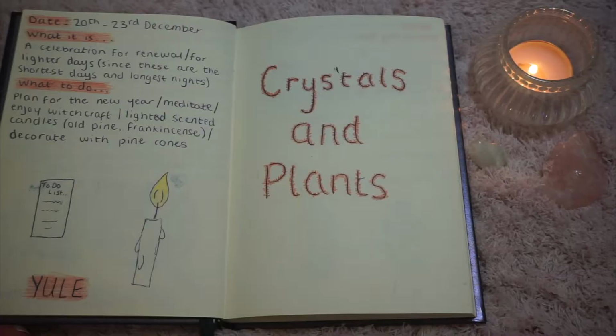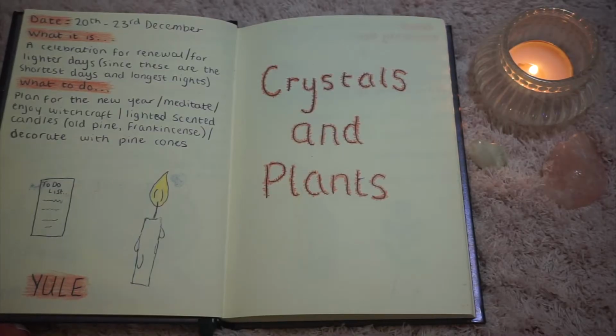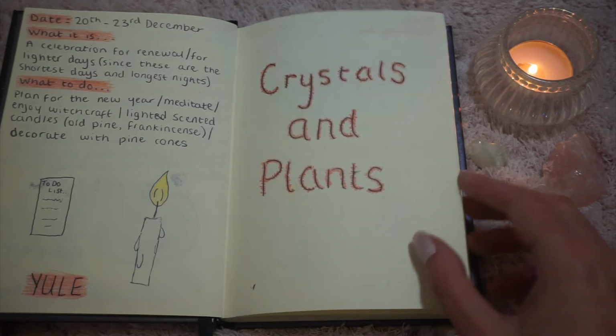And then last but not least, we've got Yule. And what it is, it's a celebration for renewal, for lighter days since these are the shortest days and the longest nights. What to do? Plan for the new year, meditate, enjoy witchcraft, light scented candles like old pine and frankincense, and decorate with pine cones. So all the beautiful holidays there.